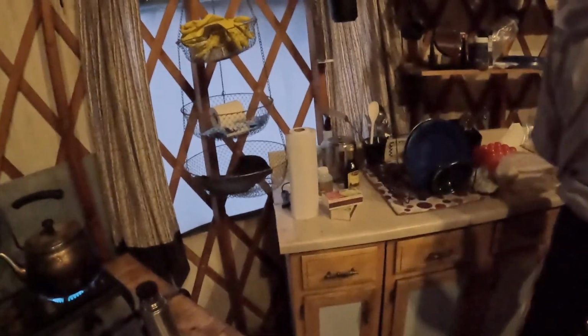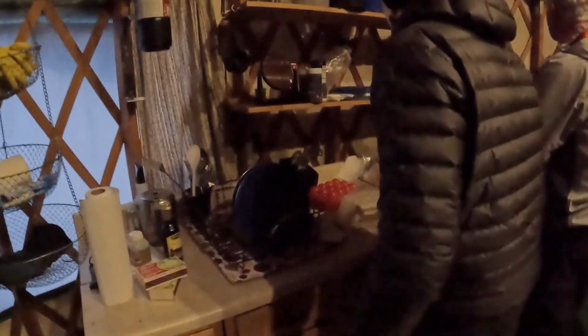Getting going on our dinner. Starting to boil the water for the pasta. Cutting the peppers. We forgot zucchini. But tonight's meal is pasta with peppers. And what else do we throw in there? Tomatoes and all kinds of different things.